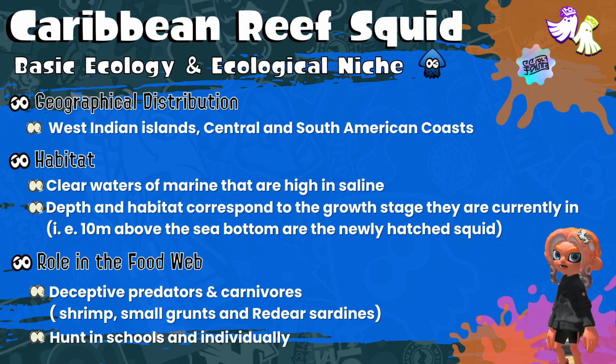The depth and specific habitat they would like to reside in is actually correspondent to the current growth stage the species would be in. Starting from when they are newly hatched squid, they would be 10 meters above the sea bottom, or approximately 20 to 100 centimeters beneath the surface. Juvenile squids, on the other hand, would like to stay in shallow areas where turtle grass is present. For non-breeding adult squids, they would linger in mid-depth areas of the ocean, while breeding adults would be seen to be relatively close to coral reefs.